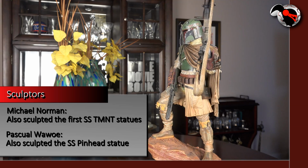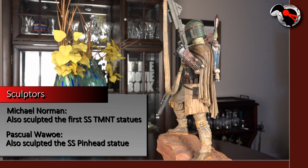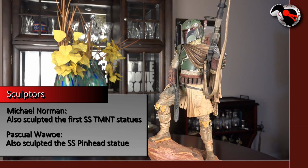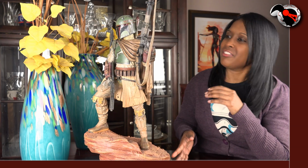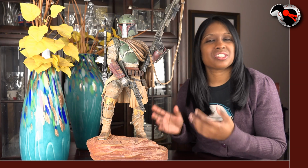Now, the principal sculptors who worked on this piece are Michael Norman and Pascal Waywo, and both artists have an extensive history with Sideshow Collectibles. For me personally, the Mythos Boba Fett is my favorite statue from these 2 sculptors. Now, even though this statue expands on the character of Boba Fett, what I really love about this piece is that, in my opinion, the spirit of Boba Fett has not been abandoned. I think that the bounty hunter that fans love is still here and can still be seen throughout this entire design.